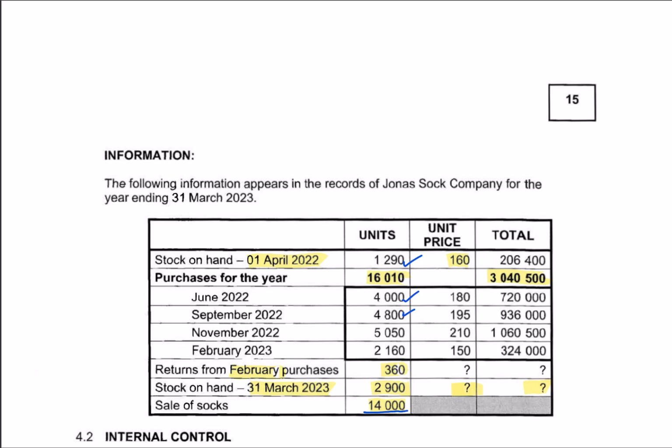Since you're given stock on hand of 2,900, what you do is what you call a bottom up. You can use the top to bottom method if you are not given the number of closing units, but if you're given the number of closing units, use the bottom up. So we've got 2,900 units that we should have at the end of the day, and what are they valued at?